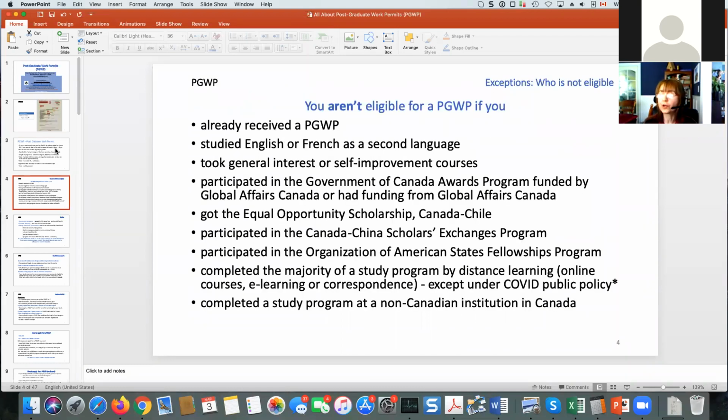So when aren't you eligible for a postgraduate work permit is when you already received a postgraduate work permit once. If you're applying for a second, if you're taking a second study program, then you are not eligible for it. It's a one-in-a-lifetime opportunity. If your program is ESL, English or French as a second language, you're not eligible. If the courses you are taking are not leading to an academic, it's not academic program, it's general interest or self-improvement courses, such as pottery, for example, or some kind of folklore studies.